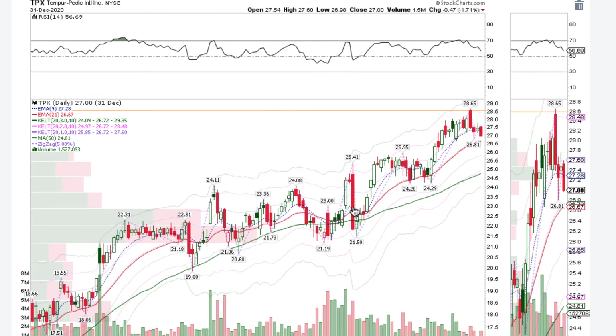Tempur-Pedic, I know a lot of people are still in this one from previous watch lists, looking for a follow-through. As this one consolidates, coming back to the 21-day, lose the 21-day, I'd probably take more of my position off, all depending on how we start off the trading day, Monday and Tuesday.